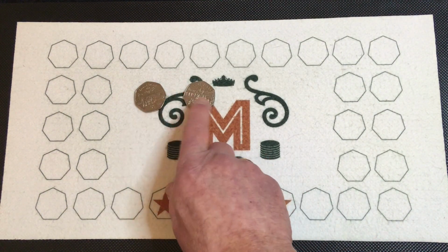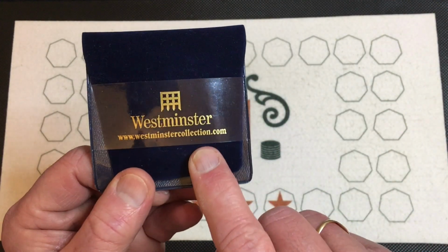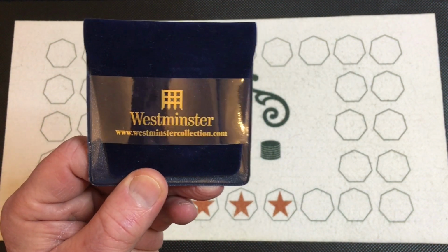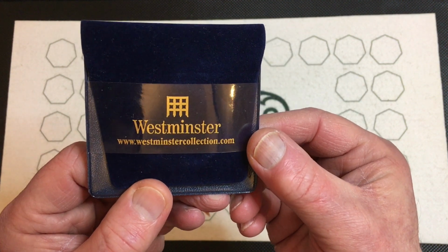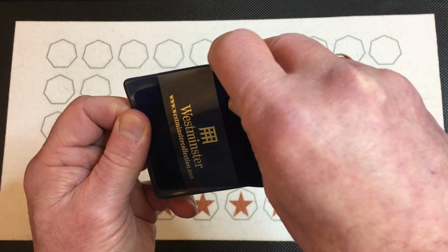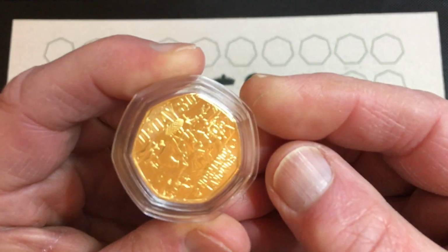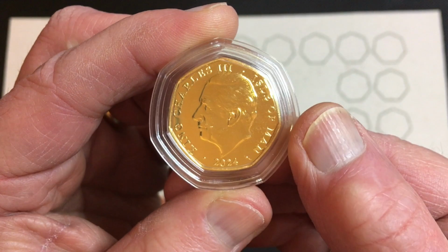Now, those two were actually won on an auction, as was this one. I won this one for £7.70, with free postage, and according to the book that I've got, it says between £6 and £8 in an uncirculated condition, which of course this is going to be. It's from 2024. As you know, last year we had the 80th anniversary of the D-Day Normandy landings, and this one is from Isle of Man.